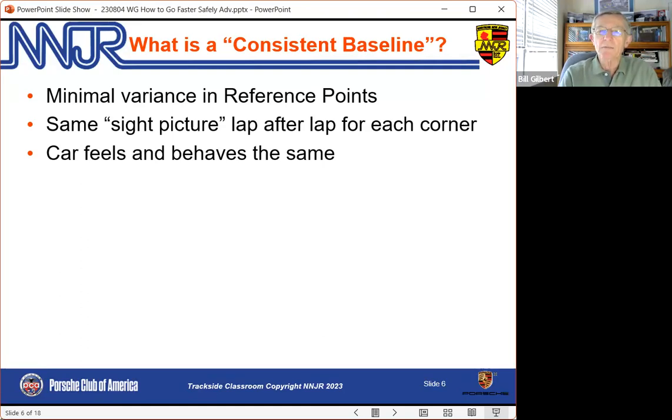So what does that mean? Well, turn-in points are the first one to look at. Am I turning in at the same point each time? And by the way, at the same speed at that turn-in point. That's the most important reference point for you to focus on, based on my experience with most drivers who are trying to improve. If they're not consistent, getting consistent at the turn-in point will make a big difference.